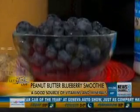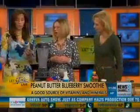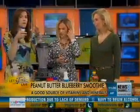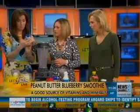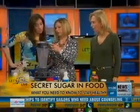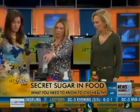Let's look at this other smoothie here, because you see these all over the grocery store, and sometimes we think we don't have time to do this at home, so pick up the smoothie in a bottle. But this one, tell us why it's bad. Okay, so if you look at the sugars, this has 40 grams of sugar in one bottle. That's a lot. So that would be twice what's recommended. And that's where it adds up.